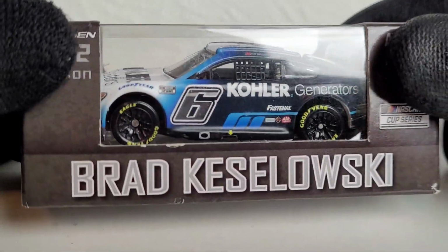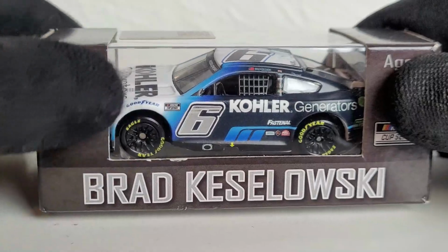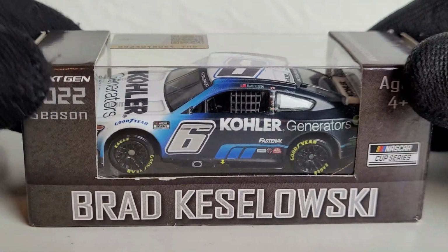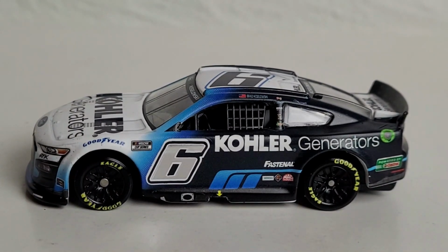This car also has the chrome foil number, which I'll talk more about in a second, because we have to talk about a price increase that's coming very soon to these, or they're probably already on the way. But now let's kick off this diecast review and the official unboxing of Brad Keselowski's 2022 Daytona Duel winner. Alrighty, guys, we got this diecast out of its box, and man, let me tell you what.